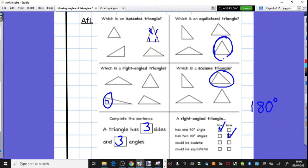Could a right angle triangle be a scalene triangle? Well, yes, actually, if all the sides are different lengths, and it could be argued that this one here is a scalene triangle. It has got a right angle, but we can see the length of the sides are all different, so that one could be true.